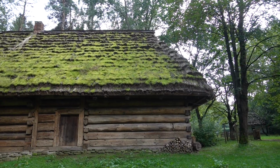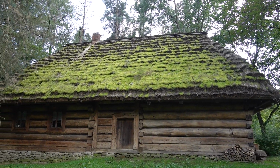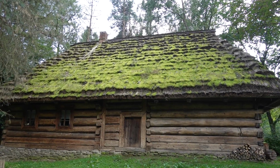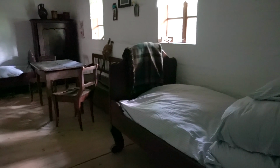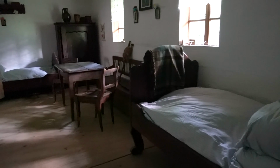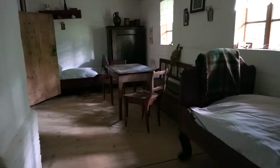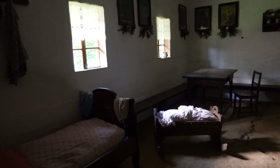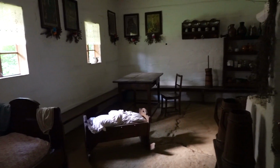It featured a hipped roof, layered with straw, thatched in steps. Over time, the roof became cloaked in moss, blending harmoniously with its natural surroundings. The main sleeping room contained wooden beds, a table with chairs, a chest, and a bench. The adjoining room prominently featured a child's cradle, suggesting the presence of young children.